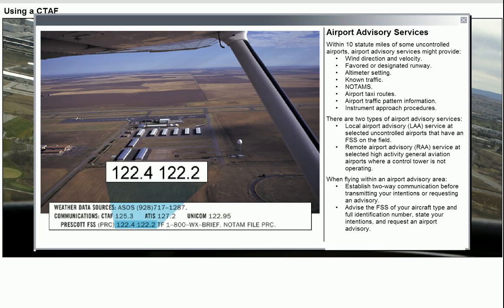Some uncontrolled airports provide airport advisory services within 10 statute miles of the airport. These services might include wind direction and velocity, favored or designated runway, altimeter setting, known traffic, NOTAMs, airport taxi routes, airport traffic pattern information, and instrument approach procedures. There are two types of airport advisory services. Local Airport Advisory Service, or LAA, is provided at selected uncontrolled airports that have an FSS on the field. Remote Airport Advisory, or RAA, service is provided at specified high-activity general aviation airports where a control tower is not operating.